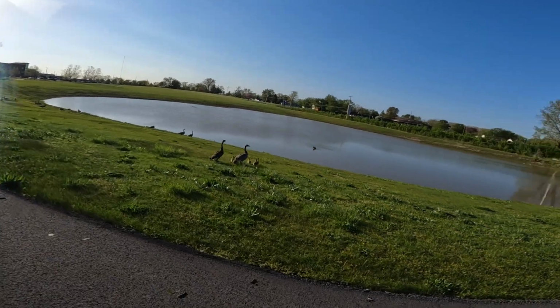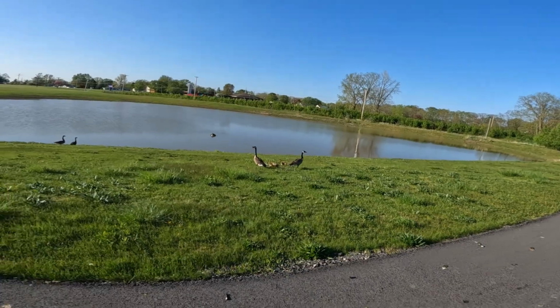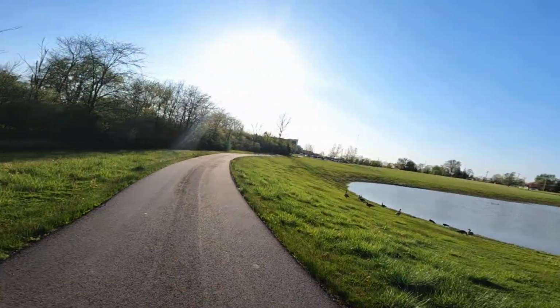Mama's getting mad. Don't worry, Mama. I'm not gonna hurt your babies. She's hissing. So it looks like this trail must just lead straight to the hospital.